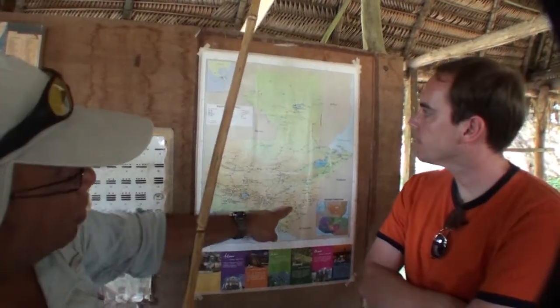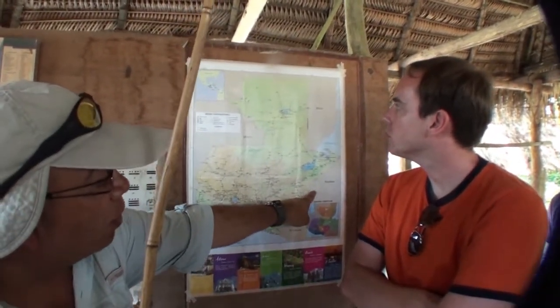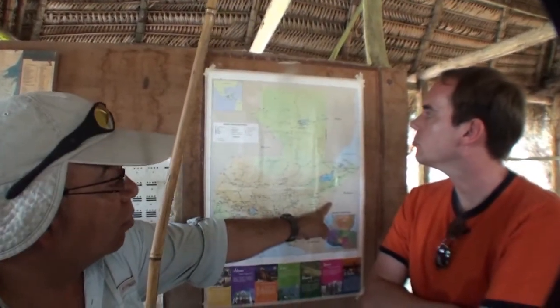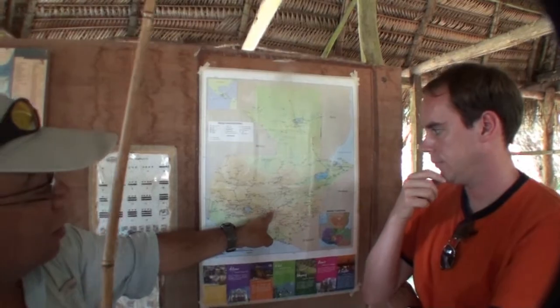So this is where we are right now, here. And then after, we continue to drive here. And then we go here. Before the border, we're going to be here, close to the border. Tomorrow morning, we visit the site, and then we come all the way here, to Guatemala City.